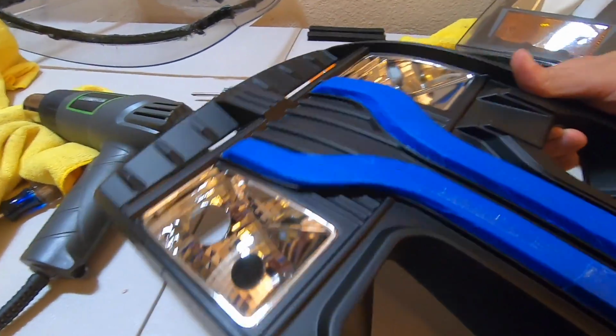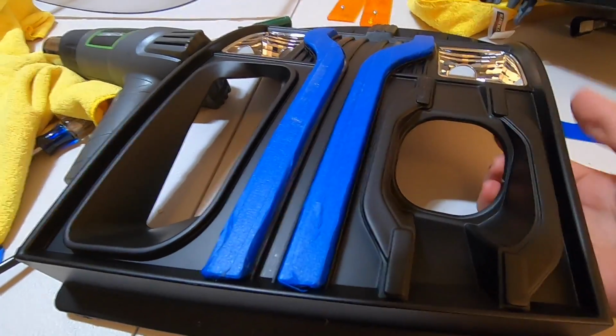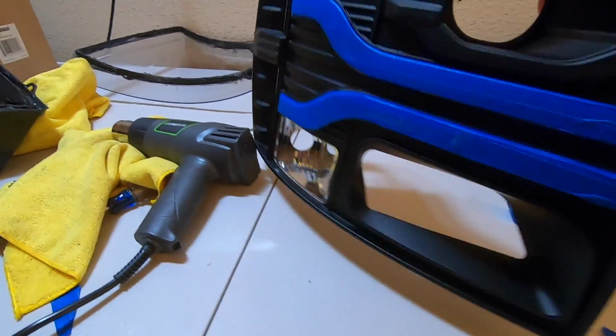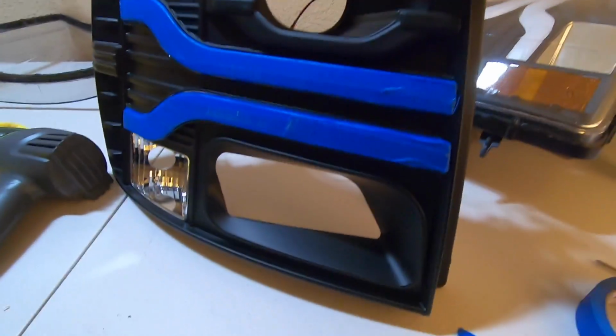Alright guys, here's a quick update. You've probably figured out what we're doing by now, but we're going to go ahead and hit this with some color matching paint. That's not the only thing we're doing here. I'm actually going to customize this one, and you'll see how I'm doing that in a little bit.